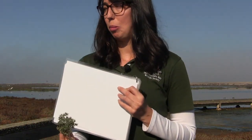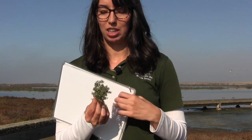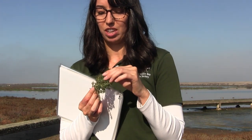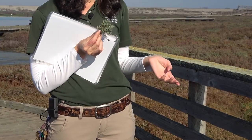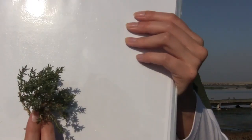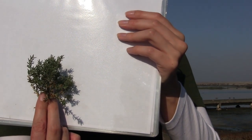Right now it's a little bit wet out here. It was foggy this morning, so we don't see too many salt crystals. They already kind of washed away off the plant. But during the spring and summer, you can really see the salt crystals caked onto this plant, and it almost gives the marsh this shimmery sparkle to it. So those are just two of the main plants that we have here in the salt marsh.